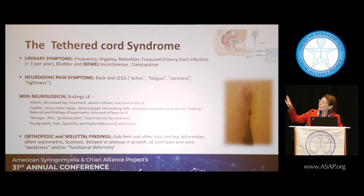And then what is very important is that the neurological findings are different based on the age range. In the infants, you often observe different leg movements or decreased leg movements, absent reflexes, and the tone is low. Whereas in the younger adults, you have more spasticity and higher tone. You could think that this speaks for a longer persistence of the disease and more tethered cord, spinal cord kind of abnormalities and pathology caused by the traction and caused by abnormal blood circulation and damage to the spinal cord, which can be related to spasticity and higher tone.